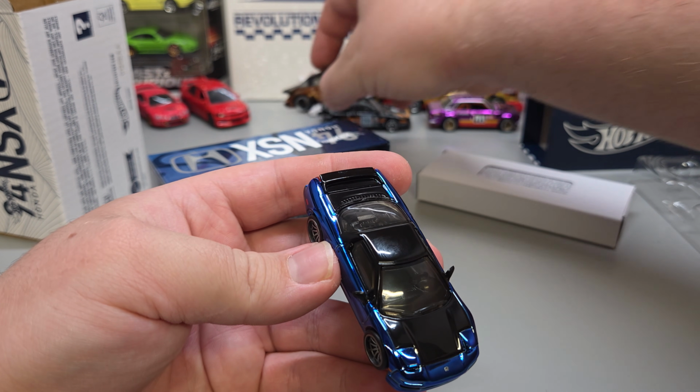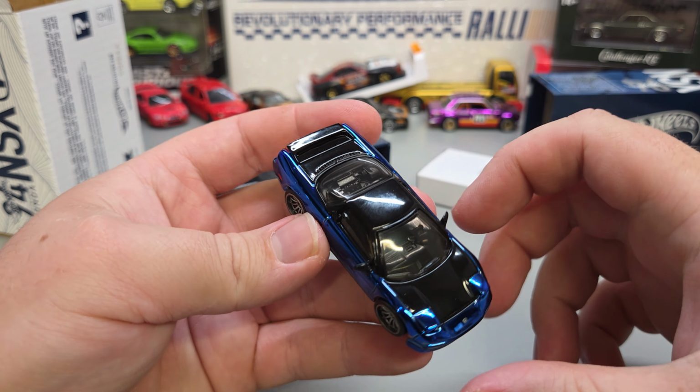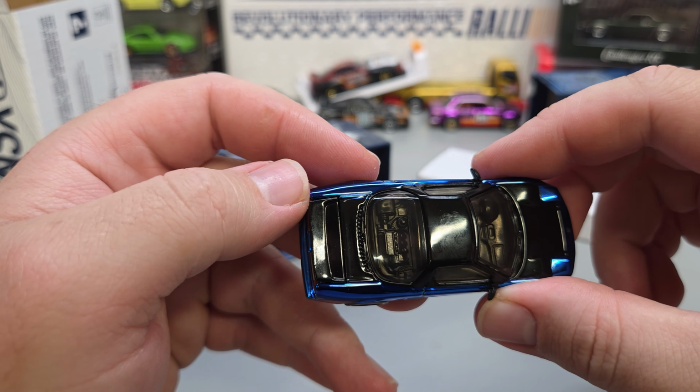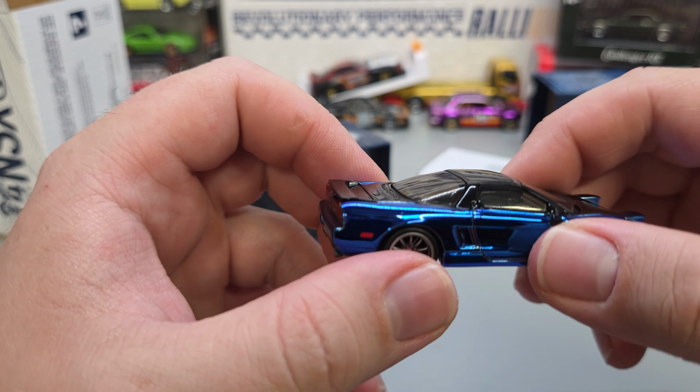I think the issue with this one is just how far they've gone with it, and I do agree it probably is to cover this button. They probably couldn't Spectraflame the button, perhaps. I don't know why.